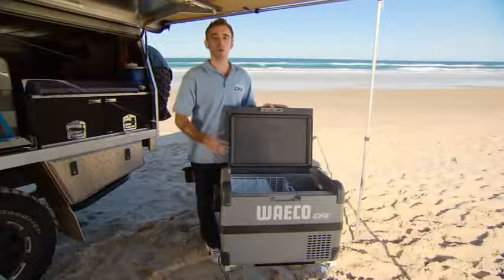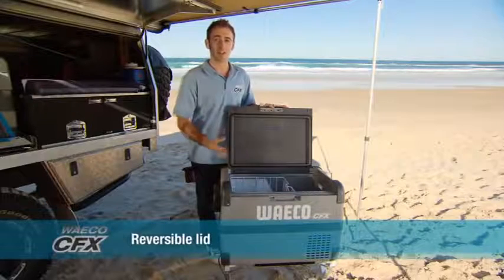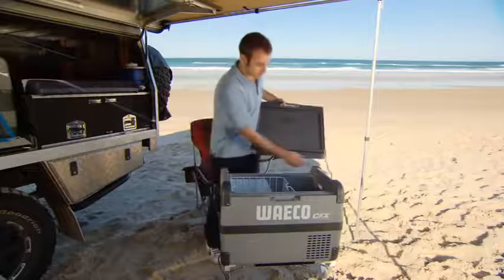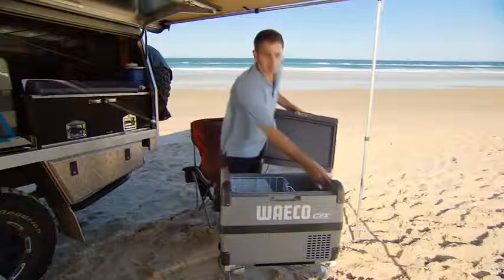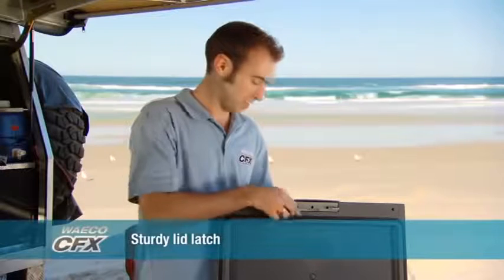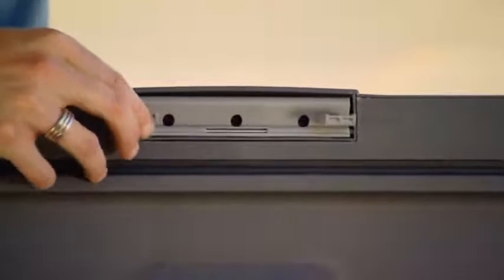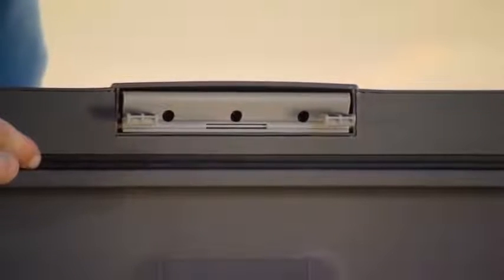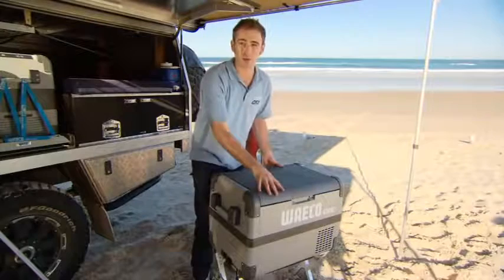To optimise the way you open your fridge in your vehicle, the lids on our three largest models are designed so you are able to hinge them from either side. You take your lid off and you just simply remove these hinges from here to the other side of the fridge. The lid has a sturdy lid latch to open and close the fridge with compression springs for a smooth action. The positive latching action provides for the strong gasket sealing, which improves the insulation and contributes to the energy efficiency of the fridge. To close the lid, simply push the latch down until you hear a click.